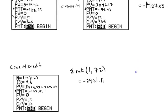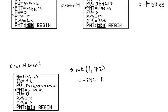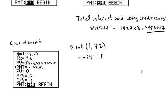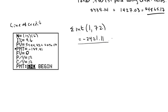So let's compare. The amount of interest that we have paid if we pay off just using the credit cards is going to be the sum of these two things. So total interest paid using credit cards, it's going to be 3,438.14 plus 1,427.03 for a total of $4,865.17. Whoa! That is much more than if we were to pay off using the line of credit.